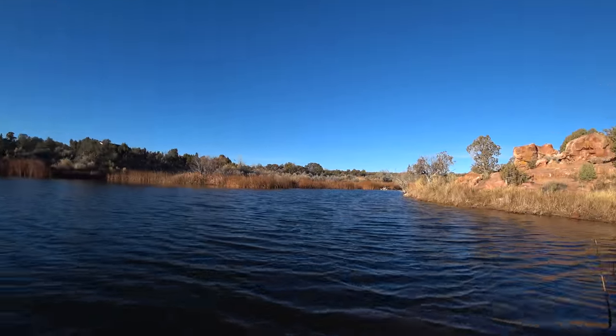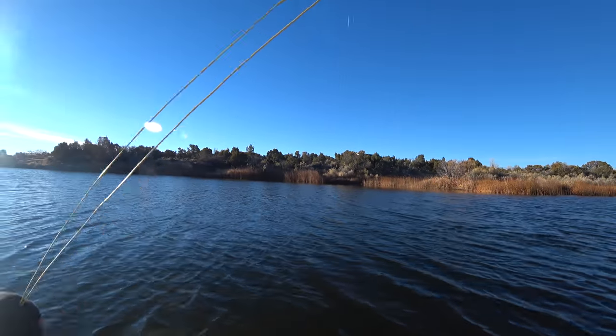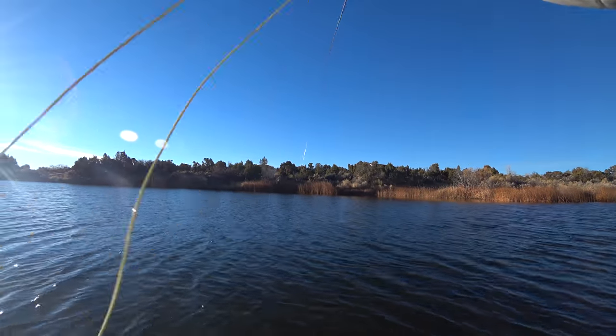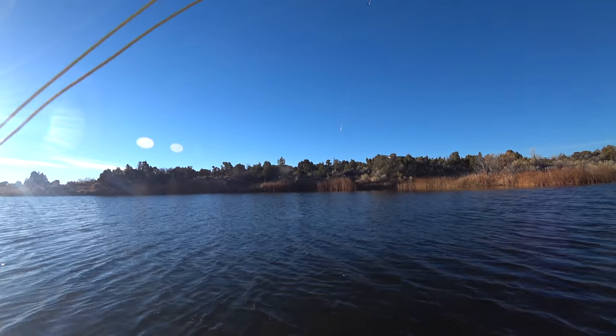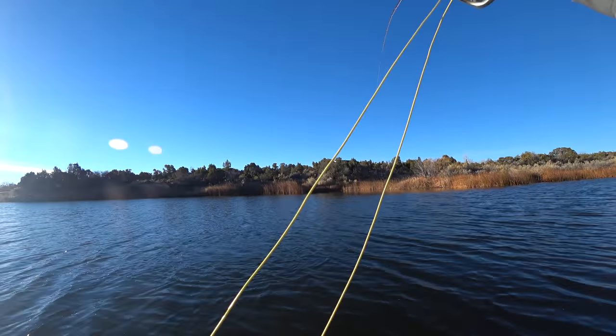But shortly after, I hooked up with another nice trout, and this one was fighting much harder. As I explained in my last video, these fish pull really hard for their size. I mean, it is a very stiff 6-weight rod. It's my Stage Method, and this fish is putting a nice bend in it. They really don't want to give up here.